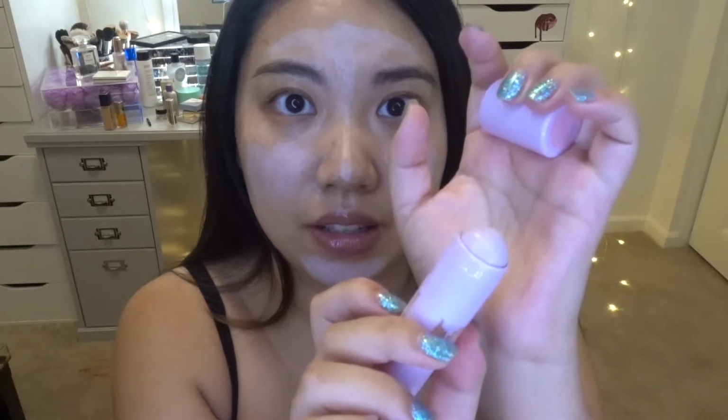So I'm going to just apply it mainly on my cheeks because I feel like that's where most of the dullness comes from. But I'm also going to apply some on my forehead and in between my brows. I just feel like those are the major areas where you might seem tired or dull. So I'm going to just apply it like this. This is very easy to use because it's like a crayon, so it's very precise. You just apply it on your face and then you can just blend it out.